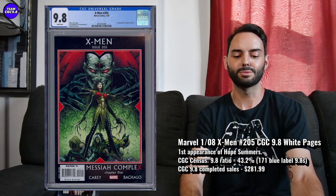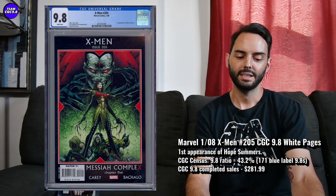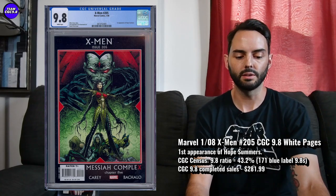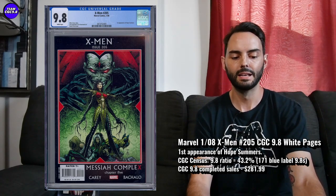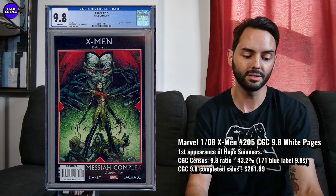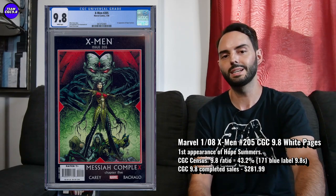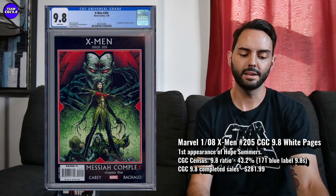But for this one, there's 171 9.8s in the blue label. So certainly not as popular as all the other books we've talked about. A 1 of 171, 43.2% the 9.8 ratio. I saw one sell, there's not too many of these out there, and there's not too many sales on eBay recently, to be honest. But I went back in my notes. I've covered this one off and on. $281.99.